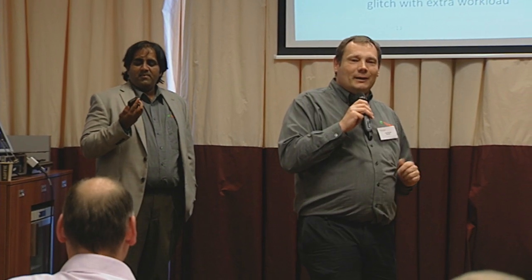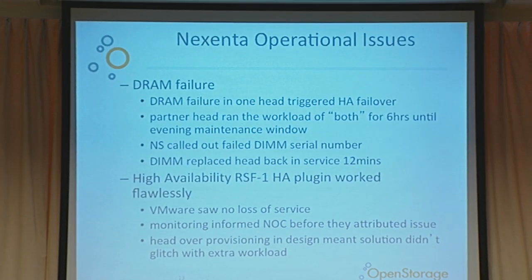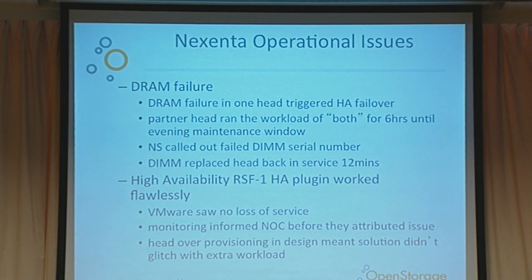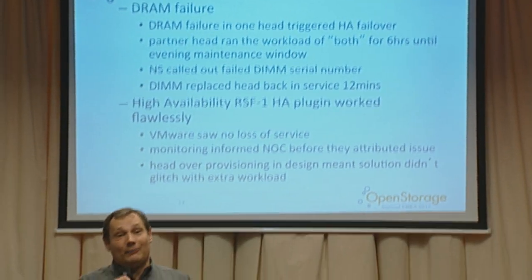Why didn't we just go and fix it? Well, VMware have this policy, you see. It says that if a partner's hardware fails, no partner is allowed in the data center during the running of the show. That's just in case we go in there and pull EMC's cable out, right? So basically, the other head had to run double duty for 6 hours.